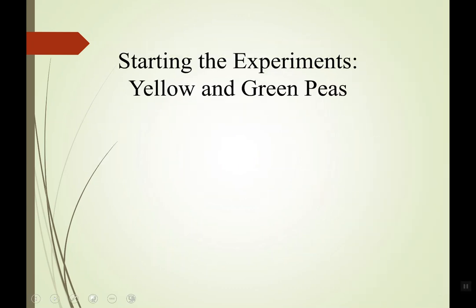Okay, so beginning the experiment. He started out with yellow and green peas. So remember, each of the characters he looked at had only two possible outcomes. You could have yellow peas or you could have green peas. You can have white flowers, you can have purple flowers. So these are two variations of the same character. So let's write that out. Color of peas. So the trait is color of peas, and the two options for that are yellow or green.